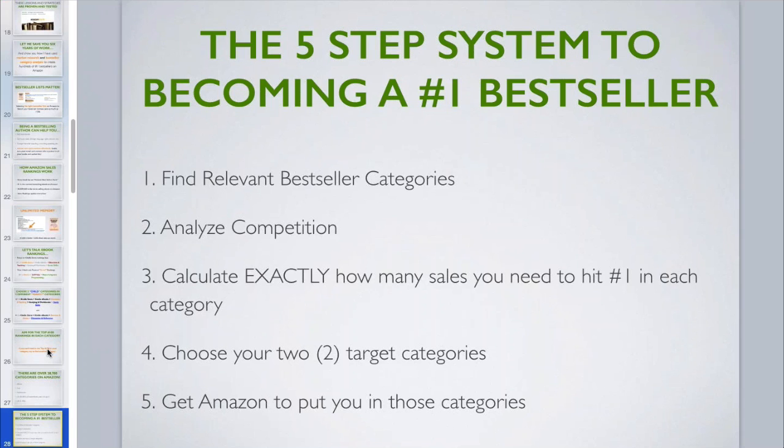So now I'm going to share with you the 5-step system to becoming a #1 bestseller. So step 1 is to find relevant bestseller categories for your book. Step 2 is to analyze the competition, to understand exactly who the competition is and exactly who your readers are and what they want. Step 3 is to calculate exactly how many sales you need to hit #1 in each of the categories that you found were relevant for your book, because then you can know how many sales you need to get during your launch or during the next month of sales in order to rank #1 in those categories for your book.